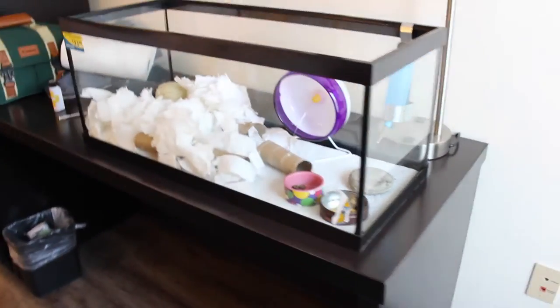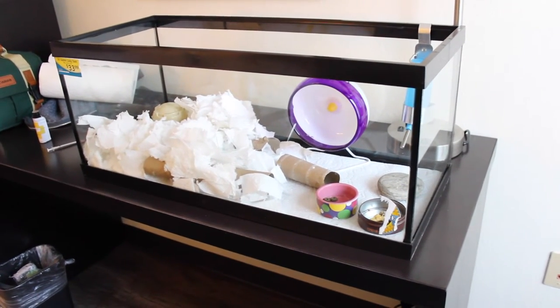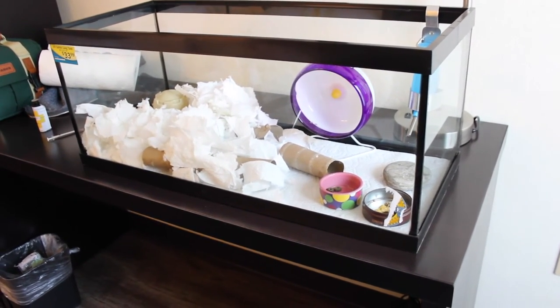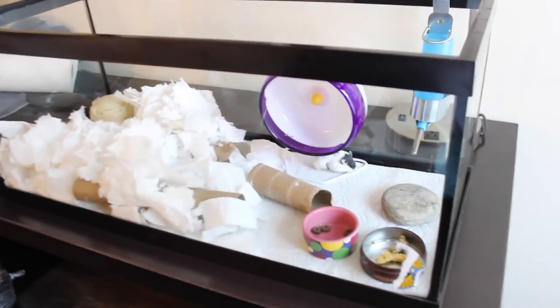And this is pretty much how I traveled with her. I brought her 20 gallon because I wanted her to be as comfortable as possible, just to lower any stress that she could have. And she seems to be adjusting just fine.